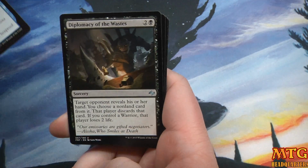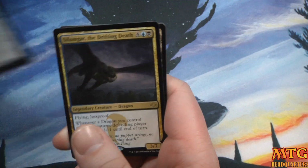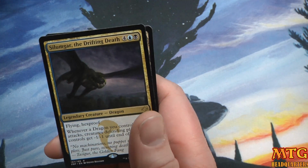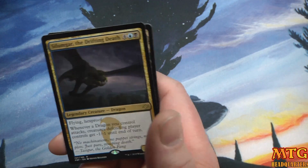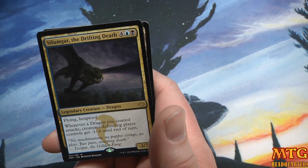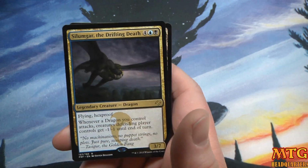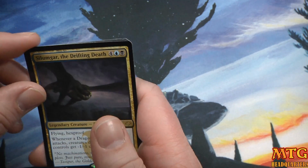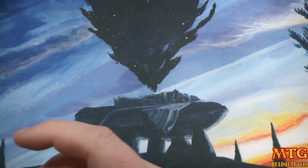Cloudform. Diplomacy of the Wastes. Reality Shift. Very good card. And Silumgar's Drifting Death. Finisher for possible blue-black control decks. Absolute bomb in draft. 3/7 flying hexproof. Whenever a dragon you control attacks, creatures the defending player controls get -1/-1. This combined with something like Doomwake Giant could bring back maybe some sort of Sultai control build. And a Dismal Backwater.